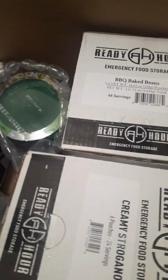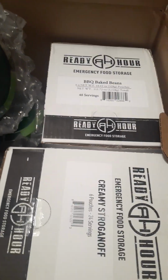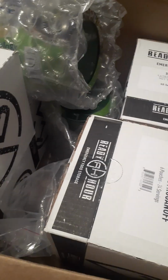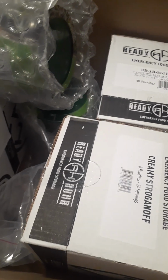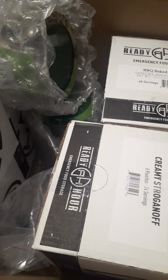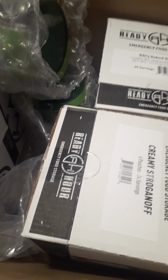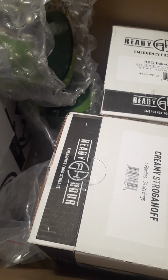So that's my latest delivery from mypatriotsupply.com. They seem to pack everything very well, and they're very quick. I'm not paid for any of this. I'm not paid to talk about this, but I buy the stuff and it's for me.